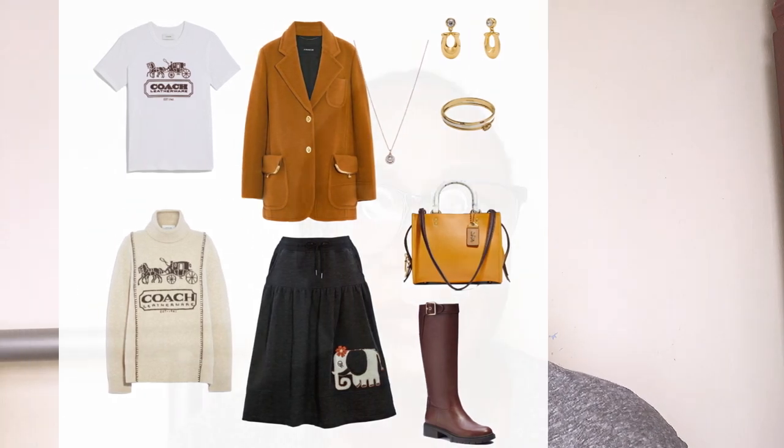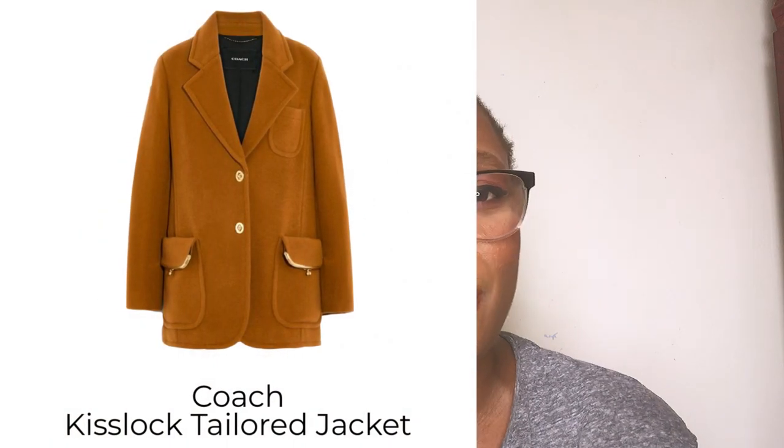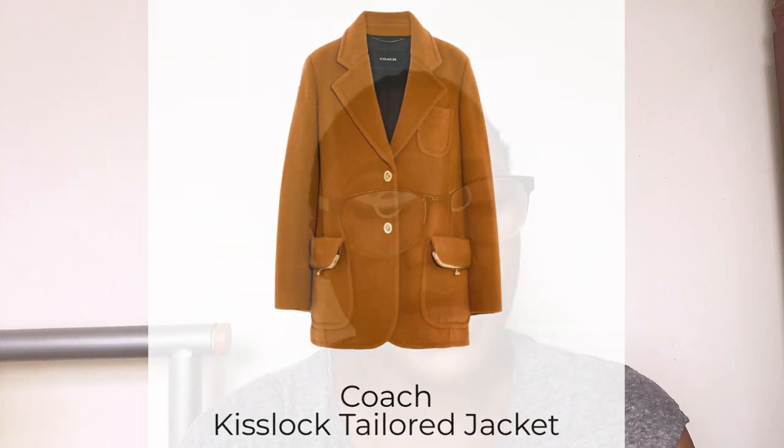So now let's just talk about the fashion staples very quickly. I'm going to mention the blazer. I love the blazer. I love the very deep rich tan shade it has, very appropriate for the autumn winter season. And I love the gold detailing around it as well. So what's the name of this blazer? The blazer is actually called Kiss Lock Tailored Jacket, and I love it. You can't go wrong with it if you have this as part of your autumn winter wardrobe collection.